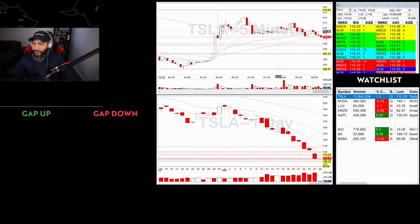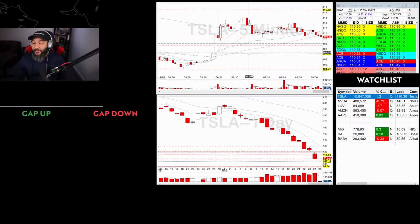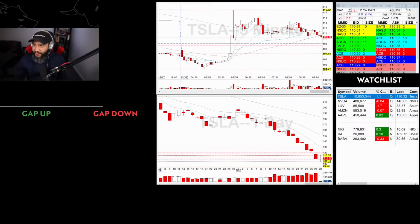But there is a problem if you hold on through a pullback that doesn't become a pullback and becomes a change in direction. That's going to hurt. So I'm very, very careful with that. But right now, guys, 10 million shares traded, very, very active. Tesla is on short selling restriction, SSR, this morning. So if you're looking to short, you've got to get in on the ask.